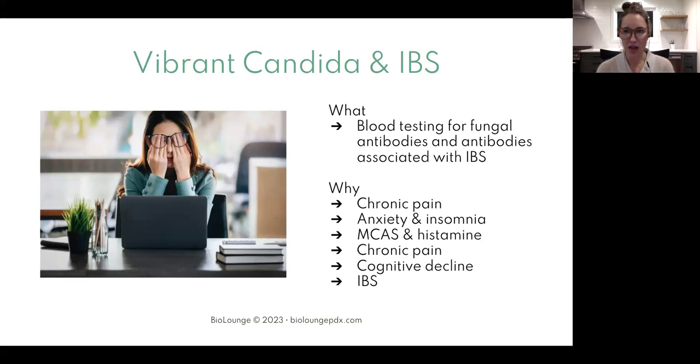And I want to be able to advise the provider: do we really need to use fluconazole? Do we need to go to a systemic drug, or can we use nystatin or something that's localized to the GI tract? I'm going to be more suspicious that we have translocation of fungus into the bloodstream and a systemic inflammatory response if they have chronic pain.